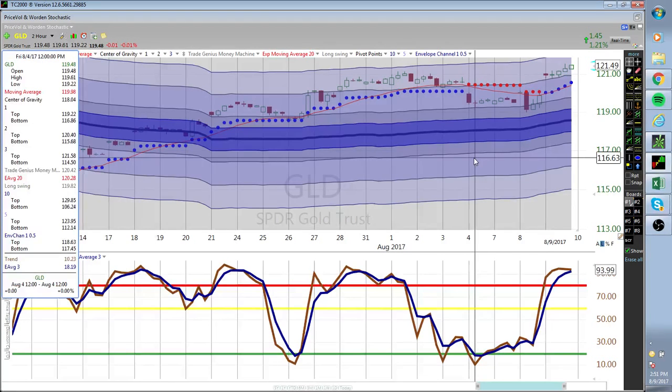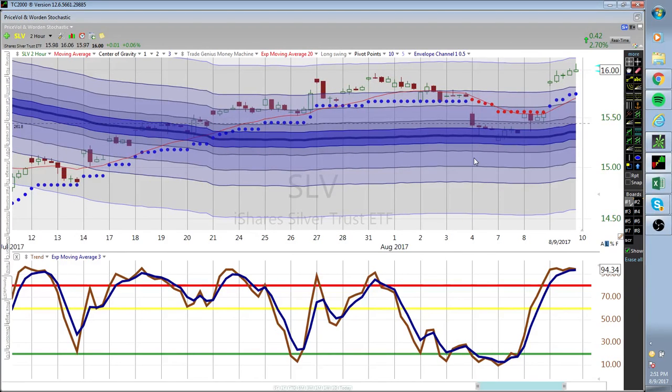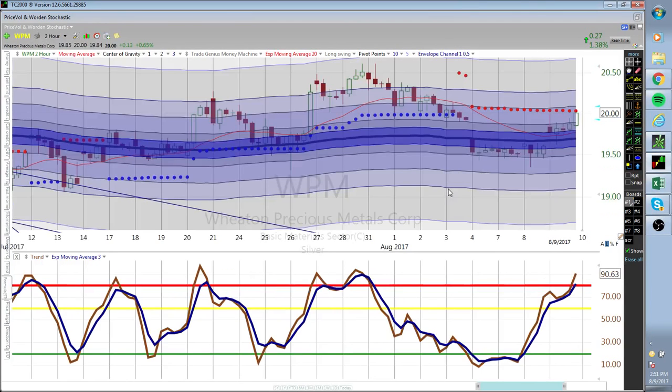And same with silver. That's a nice trade, starting to get a little bit ahead of itself from the volume standpoint. But I like when things hit the VWAP here and pop. That means this was just a retracement, not a sell-off. And our big position here is in wheat and precious metals, and nice move here today.